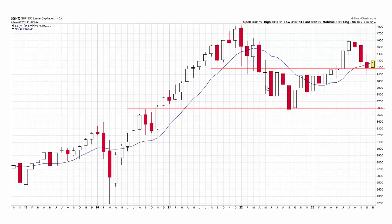The move down here was enough to neutralize the uptrend, and then the move up here was enough to neutralize the downtrend, and now the move down here, as of last week, was almost to the point where it was neutralizing the uptrend. And then you look back and realize we've been trading sideways in a wide range for 3 years.